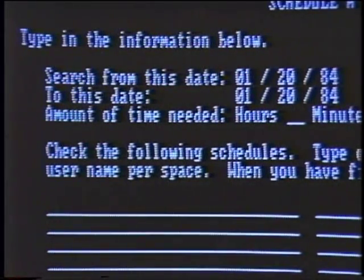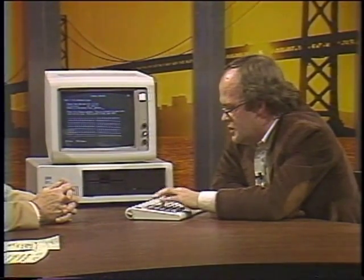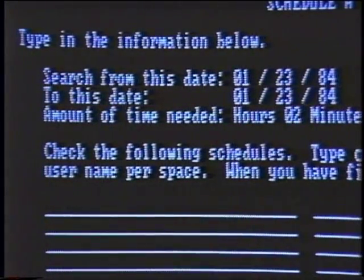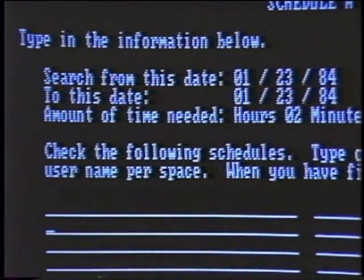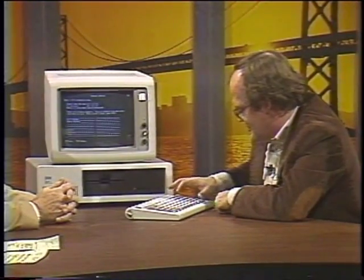Just as an example, let's schedule a meeting for Monday, sometime on Monday, for, what would you like, 2 hours? Let's do a 2-hour block. Let's get me involved in this meeting this time. So we'll try to set up a meeting between you and somebody else at Levi. Right. A lady that needs no introduction at Levi's.